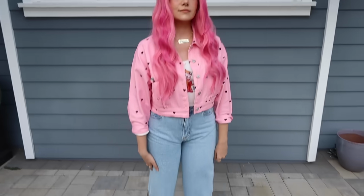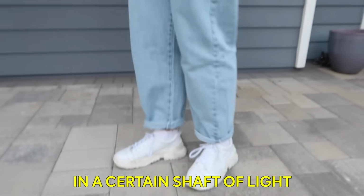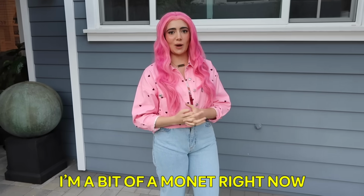All right. So this is my pink e-girl look on. I did try to edit out as many e-girl mentions as I could, but damn it, there are just so many. I have a few thoughts and feelings. First off, I am not sure that this outfit really works altogether. In a certain shaft of light, it works. I kind of like it, but I also wanted to let you guys know that it's not the most cohesive. I'm a bit of a Monet right now.